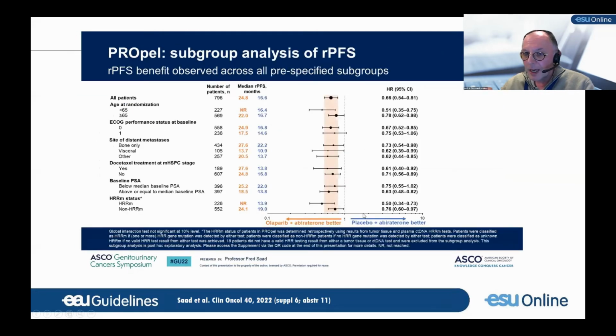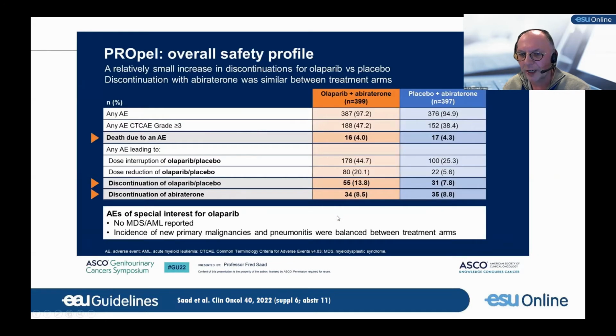And interestingly and surprisingly, a benefit which is seen also in patients without detectable DNA repair mutation. So that's the first time in prostate cancer. It's been shown in ovarian cancer with niraparib that it's not only limited to DNA repair mutated patients, but also, based on the data, there is an efficacy in patients without DNA repair mutation. So very, very provocative result.